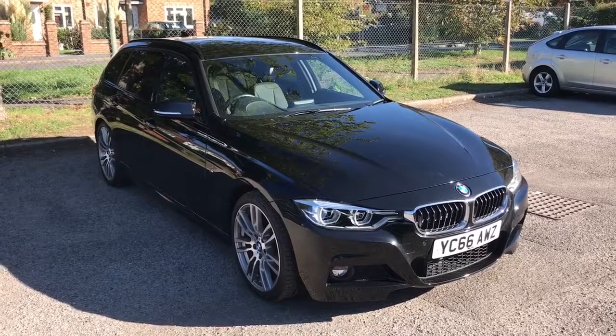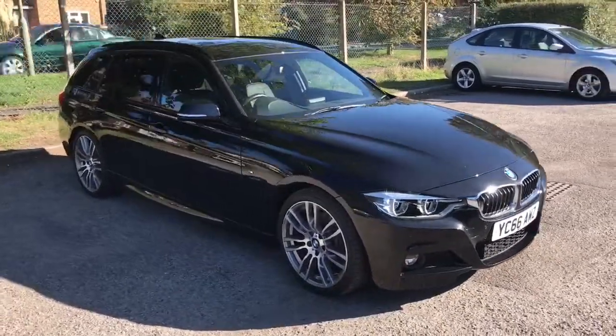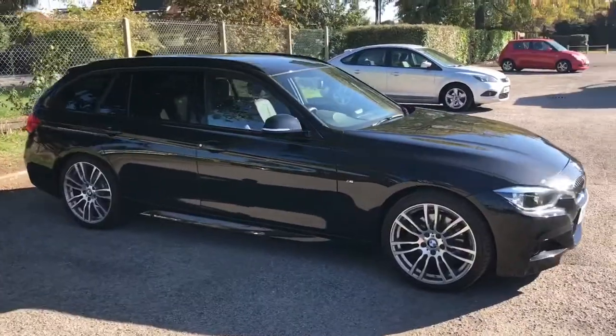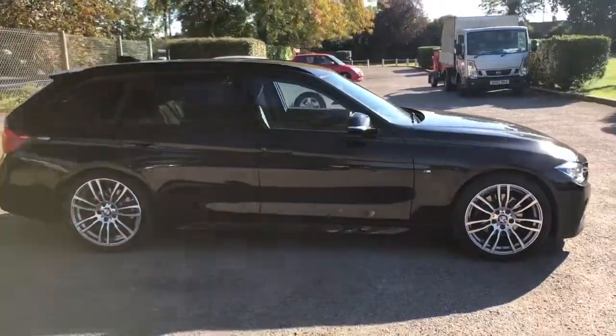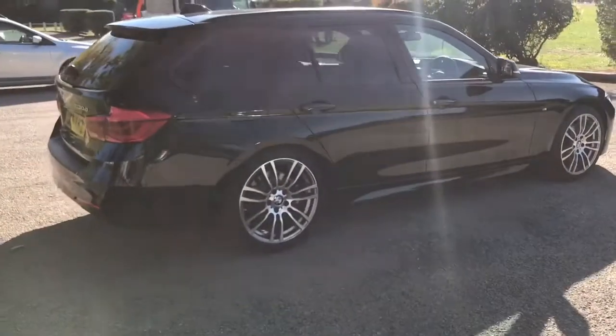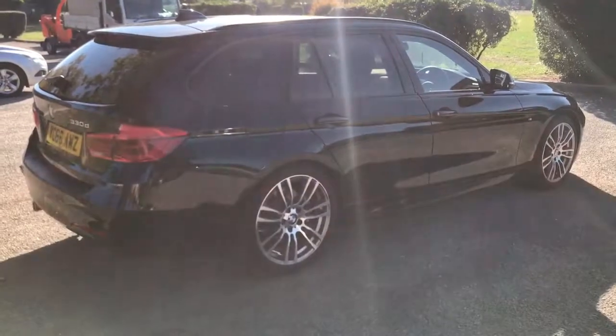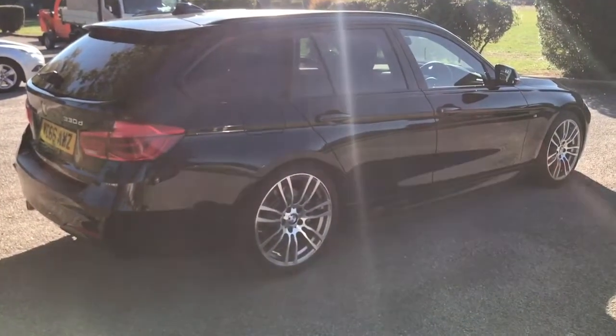So here we have the BMW 330 Diesel Sport Touring M Sport Automatic on a 66 plate. I'm going to start off by showing you around the outside of the car, and then we'll hop in and run through some controls on the inside. But from the outside you can see that it's a 5-door car with alloy wheels and tinted windows. Let's start off inside the boot and then work our way around the rest of the car from there.